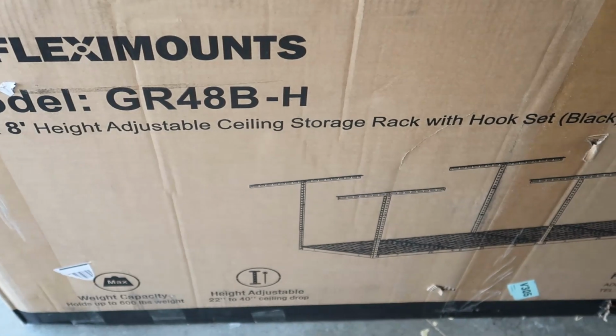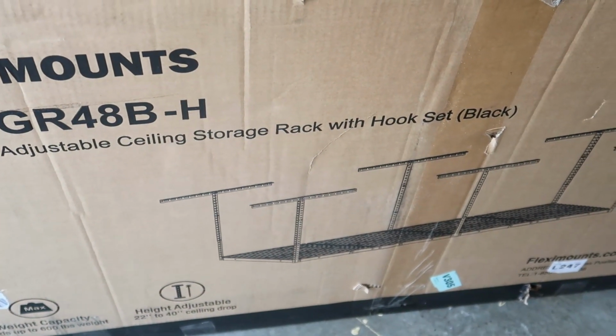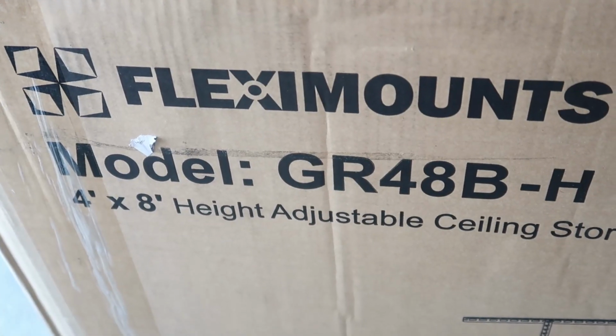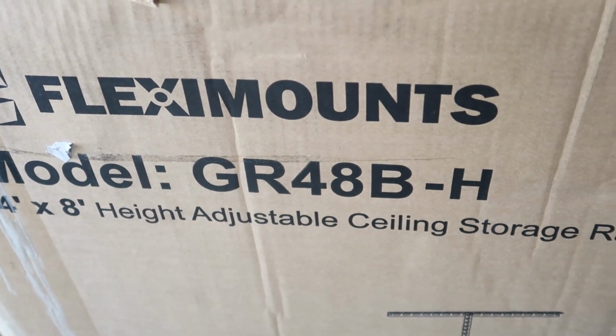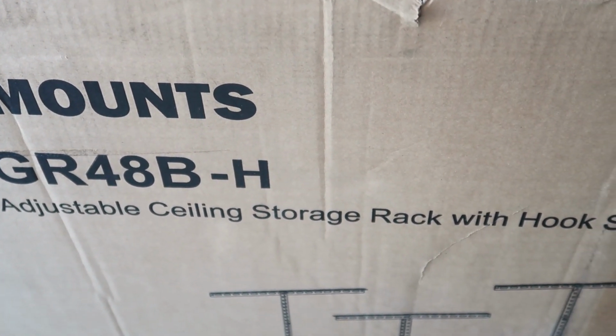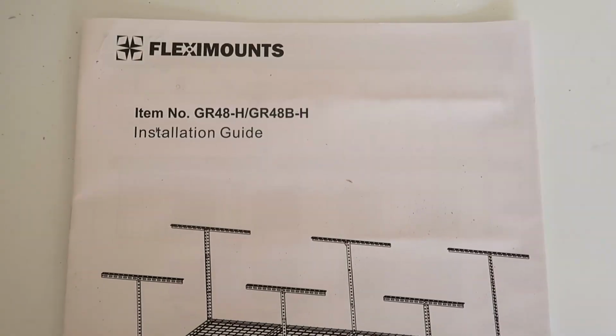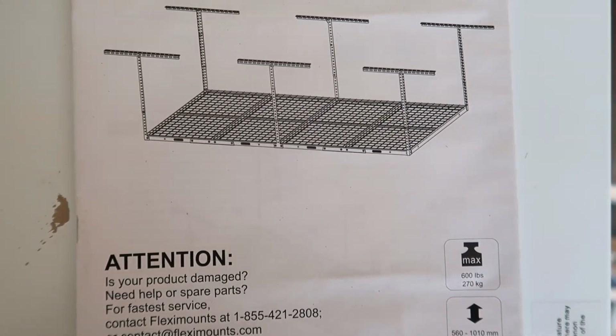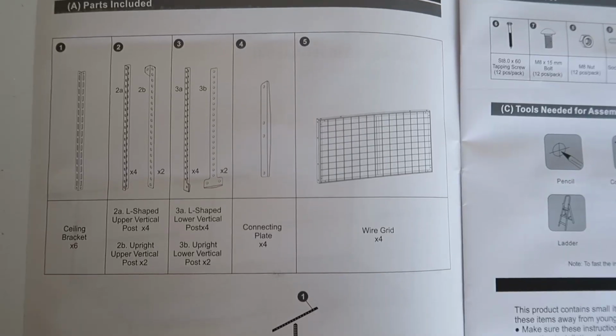For our garage storage, I'm going to be using the overhead garage rack. This also comes with hooks, and it is a height adjustable ceiling storage, which was perfect for our 1-car garage. But even if you have a 2-car or 3-car garage and you're looking to save on space, then this is one of the best storage options out there.